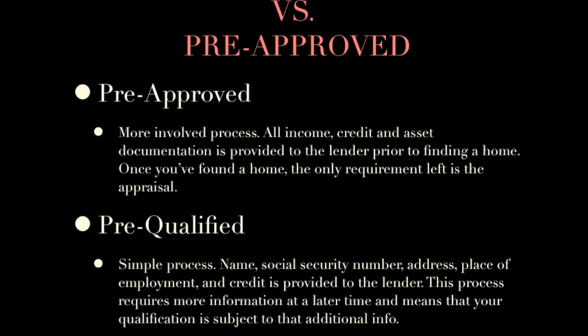The process of getting pre-qualified is a much more simple process. This typically includes just some general information such as your name, social security number, address, place of employment, and then your credit report. This process requires more information at a later date, which means that your approval is subject to that additional information. The pre-qualified process definitely allows for more hiccups down the loan process. So I always recommend getting pre-approved. It provides you a powerful tool when getting your offer accepted once you've found a house. Definitely more powerful than if you're just pre-qualified.